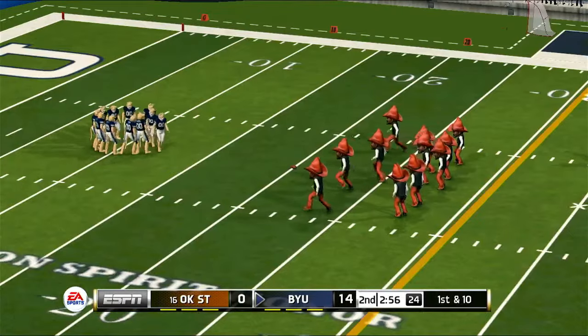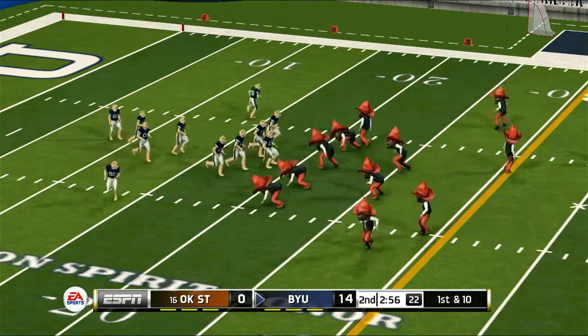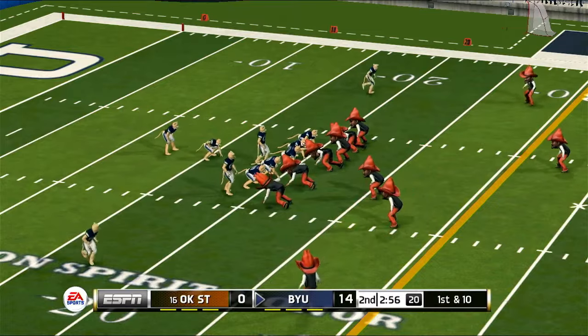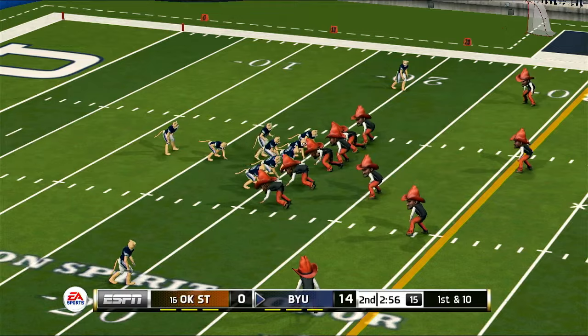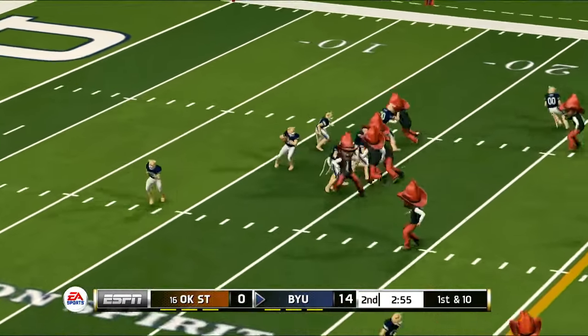You know, if I'm calling the plays for this offense based on what happened last series, I just continue to go back and run the football. Force this defense to show that they have the ability to stop you from running before you adjust your own play call.